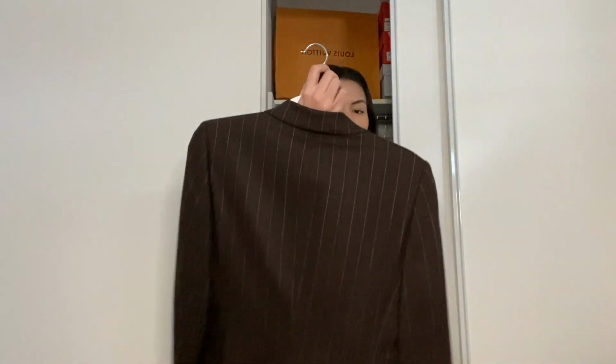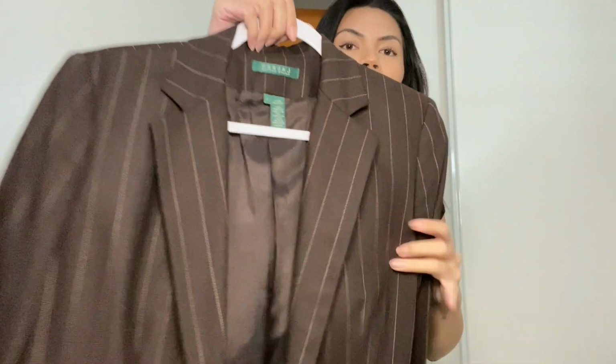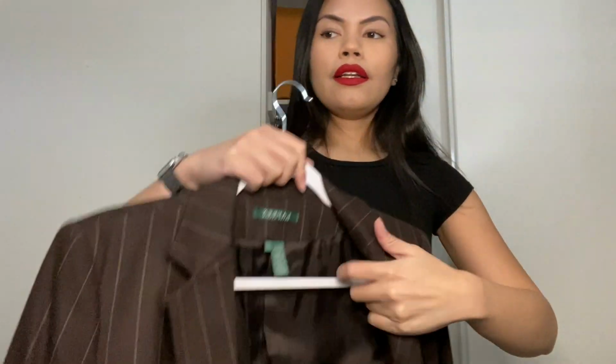I also have this brown blazer from Ralph Lauren. Another really cool piece. Basically, I bought this, I think about 2 years ago. I've worn it once, but it's such a cool blazer. I wish it was double-breasted. It's not, but it just fits me really well.